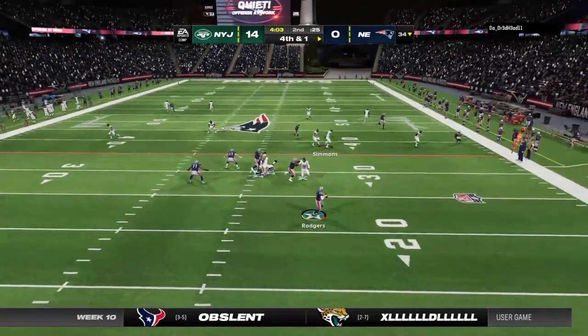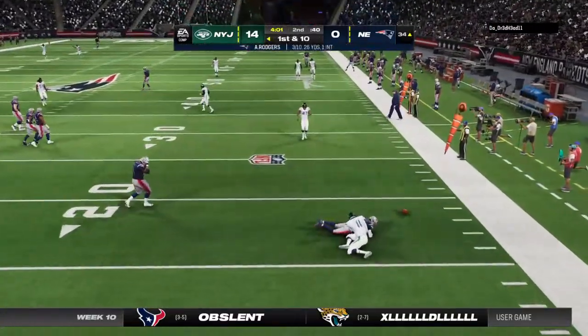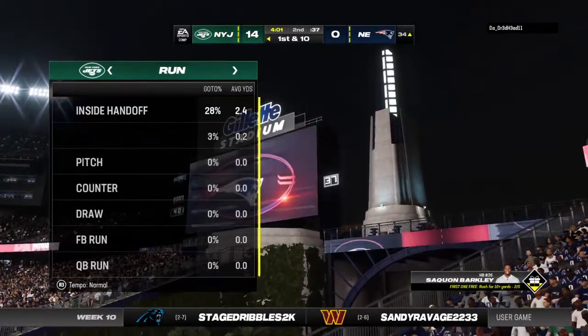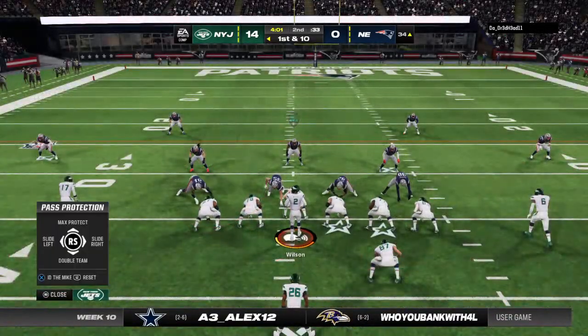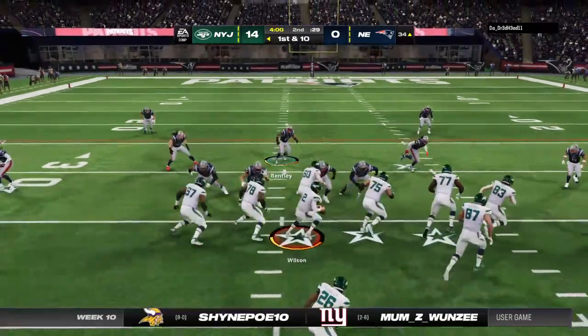It's Rodgers. Escaping the pressure right. A hit as he throws, and this is going to be incomplete. So certainly an interesting call there to go for it. And the Jets are going to get the football here in great field position. From the 34 now, here's 1st and 10.